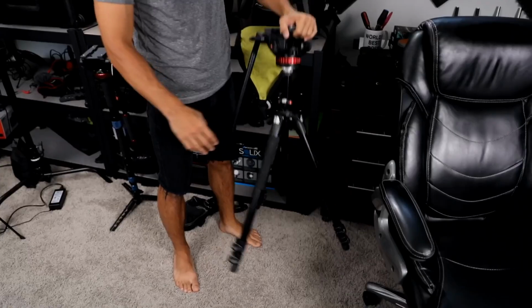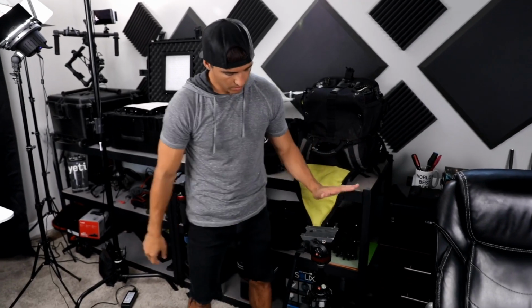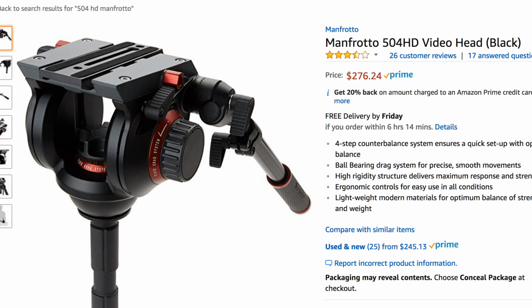And then my tripod of choice, I have two of these. These are the 5.5 X Pro B legs, again with the 502 head. So that's one of the first tripods that I bought and love and recommend. And I upgraded for the red to the Manfrotto 536 M Pro legs and the 504 HD head. So this is going to be like $1,000, I think.